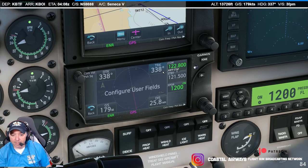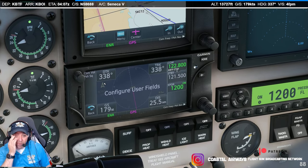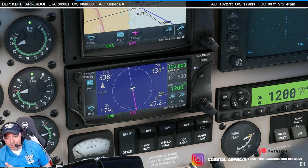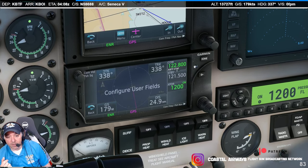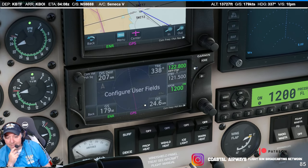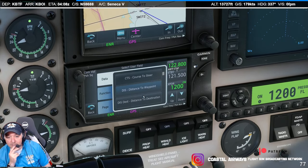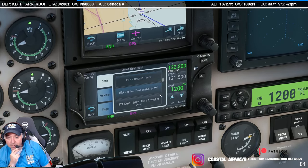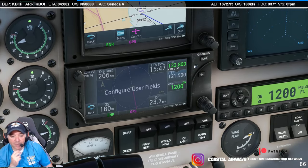Distance is important, track is important. But I think what's more important for me is I want timing, right? So I want to know what time. See, this is pretty much the same. So I am going to change this. We'll change this track to an ETA. We could go distance to destination, 207 miles. That's very nice. Since we have this, I'm going to change this over to time. So estimated time of arrival at waypoint is very important. Or you could do estimated time of arrival at destination. Very important. 1547 Zulu.